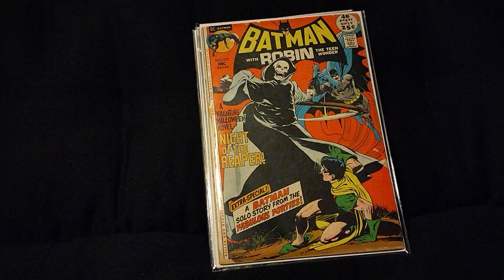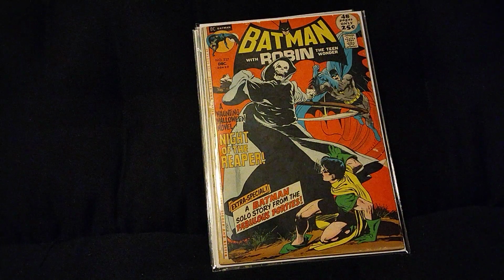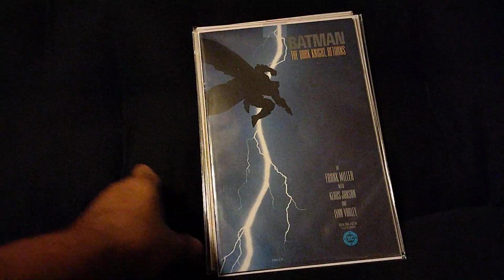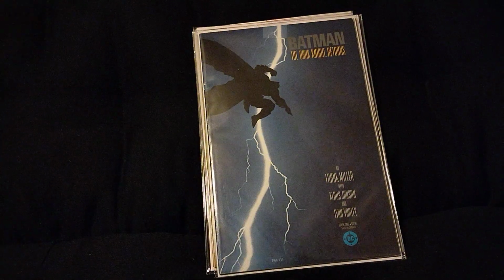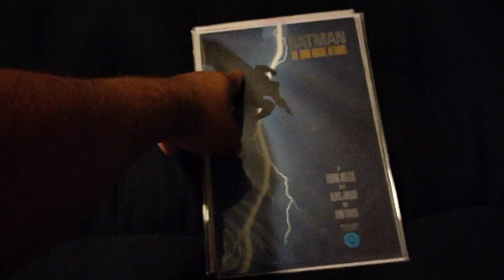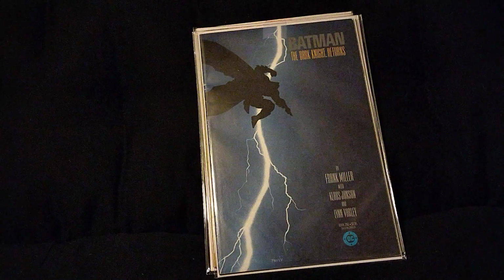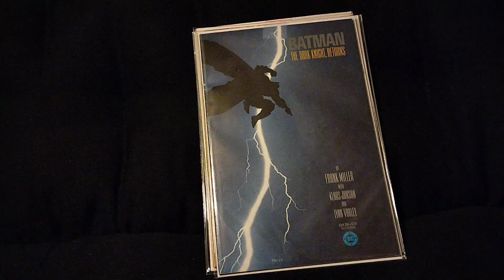And this one, I finally completed the run. After all these years, I finally have it. Not the best of conditions, but for $50, I just went ahead and bit the bullet. That's The Dark Knight Returns number 1. You can clearly see the spine ticks all along there. Some color fading in the silhouette, but it's mine. I finally completed the run after all these years.